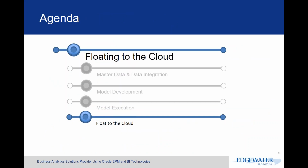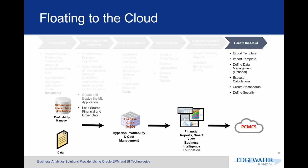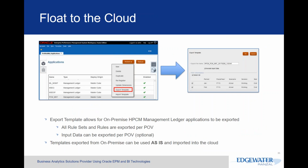Now, once you've done that, you've done all the hard work. You've really gone along this whole execution path. The last step that you want to do and that you need to do is, of course, migrate to the cloud. And fortunately for us, this is the easiest step of all of it. Once you've got your model into Management Ledger, it's incredibly easy to go up to the cloud. And that really just involves exporting your template. So clicking on the model that you want in Profitability Manager and exporting it. And of course, when we export, we can export a number of POVs, but we really can export the entire POV, but we can also include our input data.